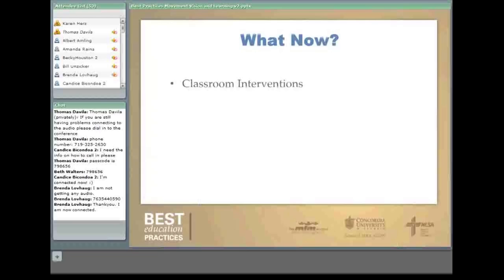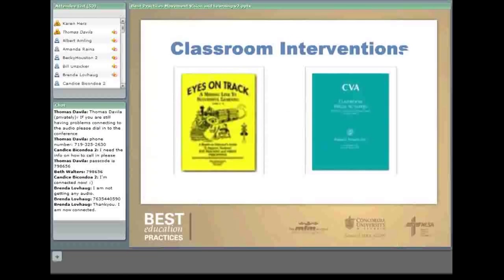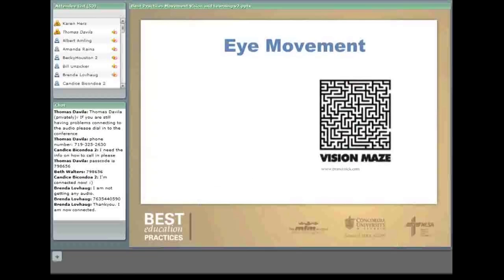You can do some classroom interventions, and you can do it with all of your kids because everyone can sharpen their skills. There are some online screening and training programs you could use, or you could refer to a developmental optometrist in your area. As far as classroom interventions, there are some books available. One very good one is Eyes on Track. It's very user-friendly, explains vision difficulties very well, and provides some activities.